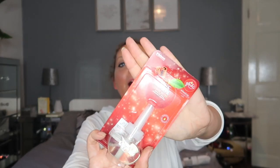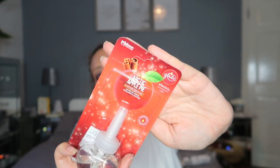Sticking with the smellies then, I found they'd got some of the seasonal Glade plugins, so I picked up 2 of these. They'd got the Arctic Apple Pie. I love anything sort of apple scented this time of year. I think it's just got such a homely kind of feeling about it.